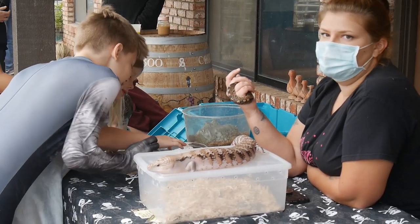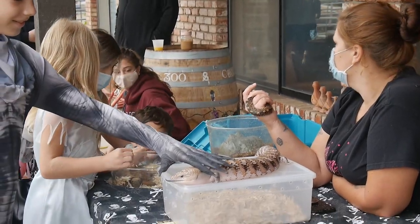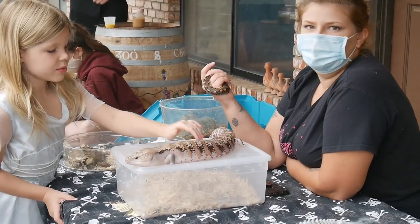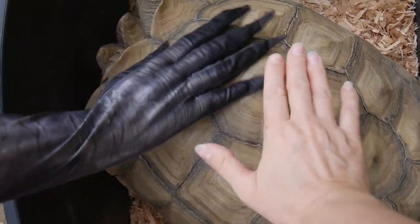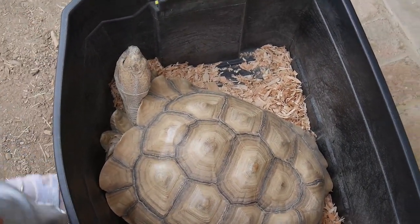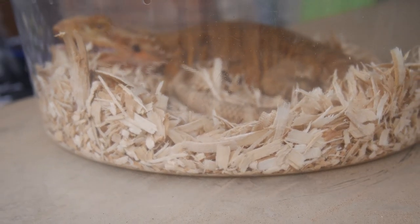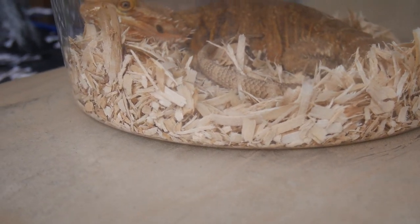Oh, so this is the thing you wanted to have? Oh, it does have a blue tongue. And look at this. Look how big it is. Gross. Oh, this is a good guy. This thing can bite off your hand, so. And is that a bearded dragon? Yes. Is that a toad? Yes. The bullfrog, sorry, I'm getting really distracted.